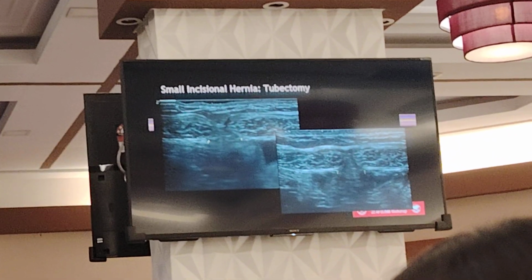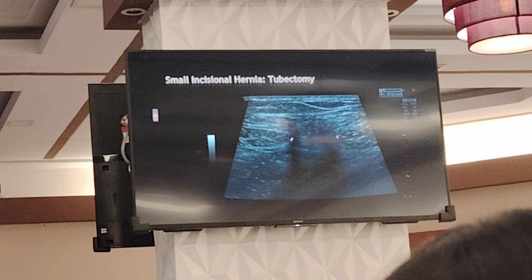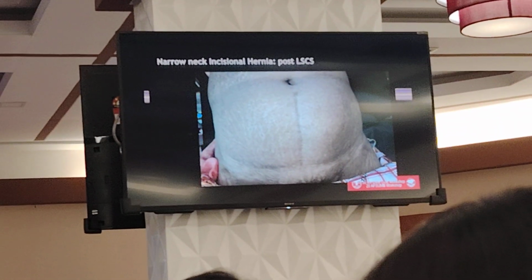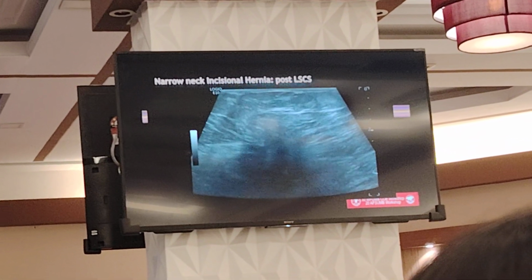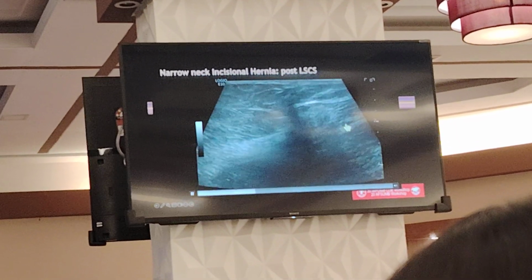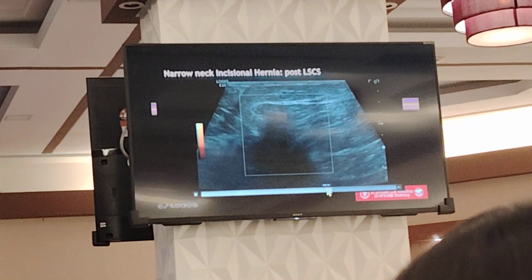Many people are looking at this. Small incisional hernia, post-hysterectomy. Many cases. I will ignore this. Okay, this is narrow neck, large hernia, post-LSCS. Here is the hernia. So I will move a little faster.